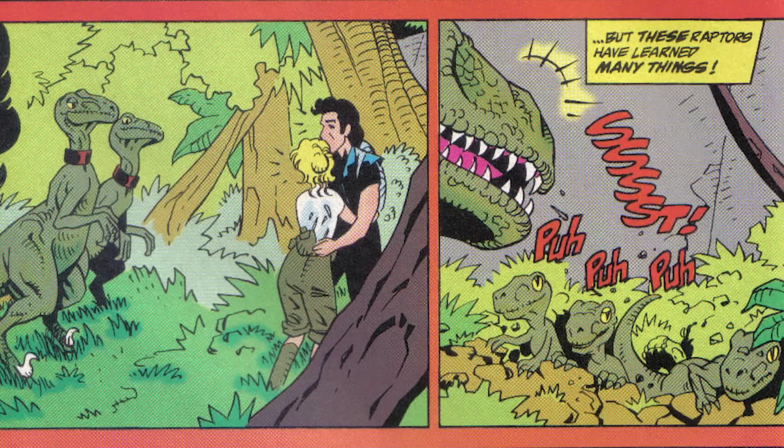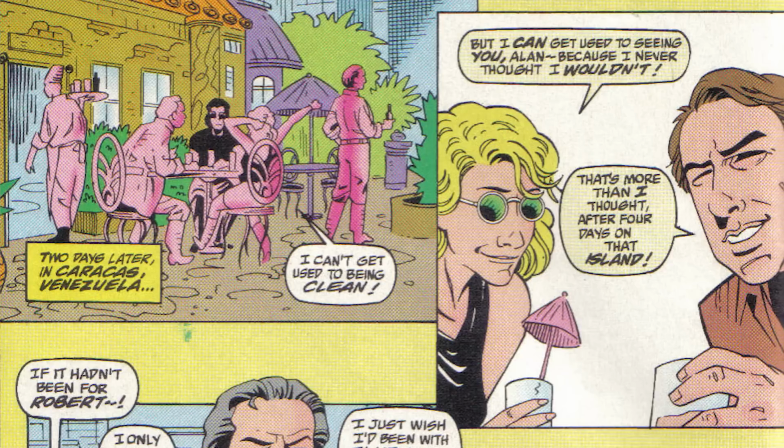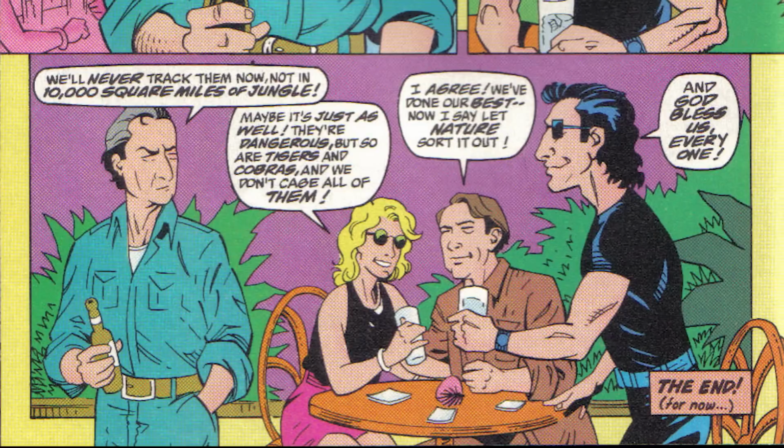But instead of killing Sattler, the raptors look at their babies pop up from the tunnel, and they all just leave. So we're basically right back to where we were when this miniseries started, only now there are more raptors. But there's an epilogue in Venezuela where the four are just like, fuck it, let the raptors live in the jungle. God bless us, everyone. And that concludes the Topps Jurassic Park sequel, The Raptor Trilogy.